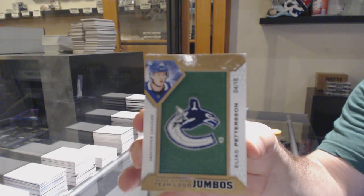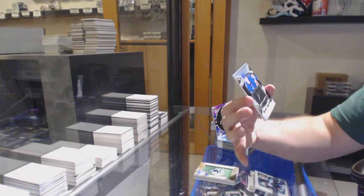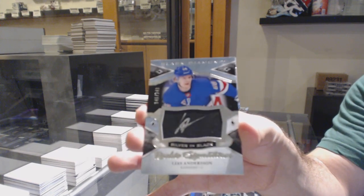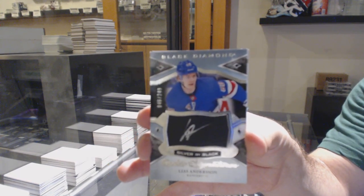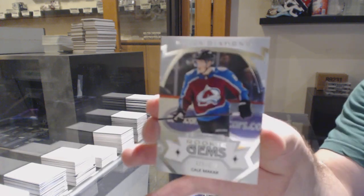Pettersson out of 15. For the Rangers, 249 silver on black rookie signatures, Elias Anderson. And for the Avalanche, Makar to 399.